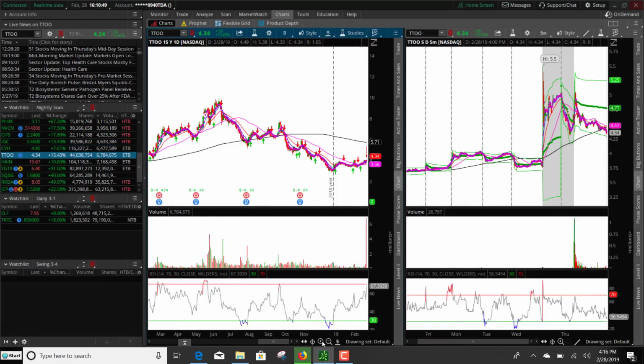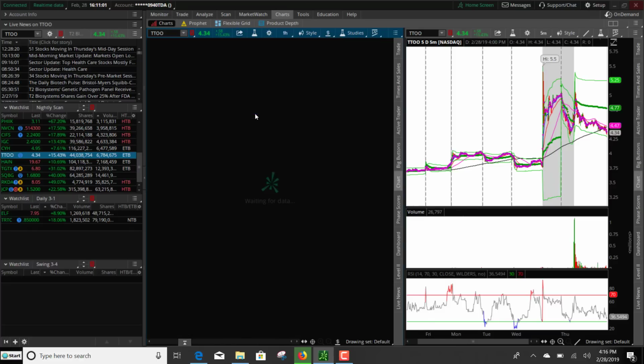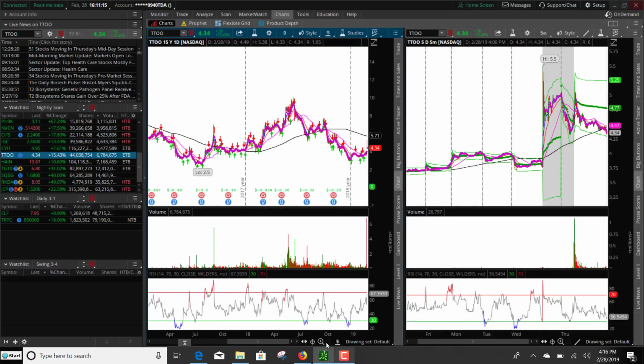TTOO, that's going to be a no. That's an evening star. That's easy to borrow, however. So you could write that down to this 9 EMA on the daily. Let's take a look at the hourly. And the moving averages are about to cross. You've got room down to this 50. So I'm going to put this on for a short play, actually.